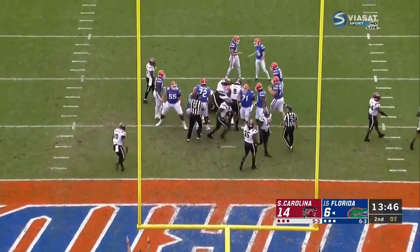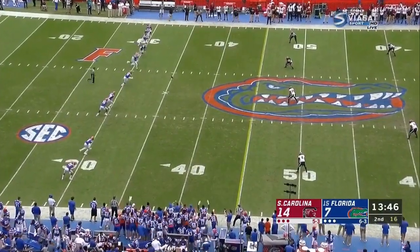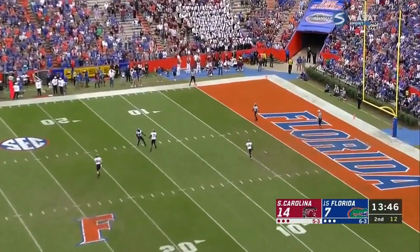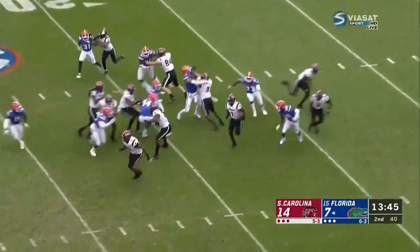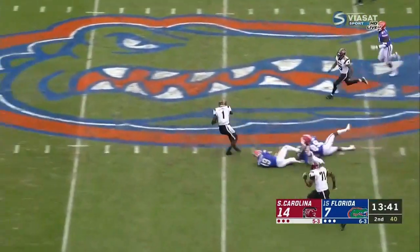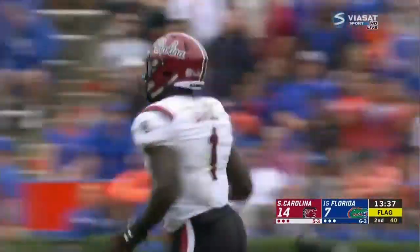McPherson puts it through. 11 run plays on that drive. Here's Deebo Samuel bringing it out of the end zone. Hits a gap at the 30-yard line. Flag is down. Samuel can't keep his feet, but he takes it into Florida territory.